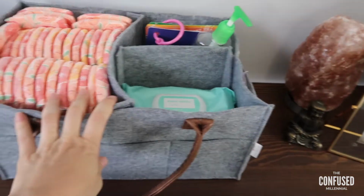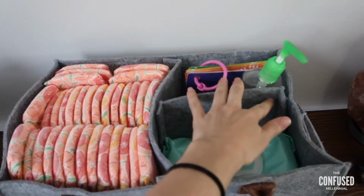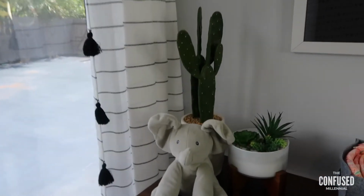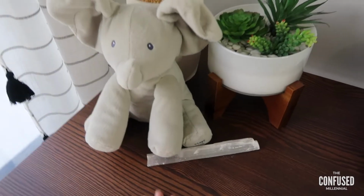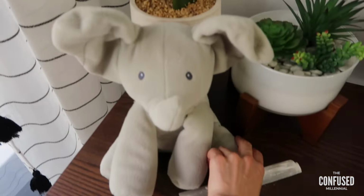Over here we have a little diaper caddy I got from Amazon. I'll link it below. Diapers, wipes, hand sanitizer. And then I decided to style it since we're in here. So we have some selenite, which is like liquid light. It's a crystal. This was a gift from somebody.